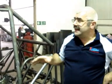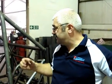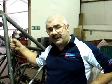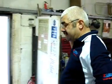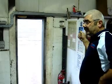Once the kit's been made, it will then go from here to powder coating. All our powder coating is done, everything's shot blasted, primed and then coloured. Once they come back from the powder coaters, we then move into the build shop where we'll go now.